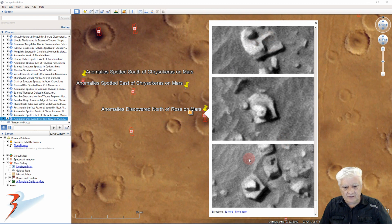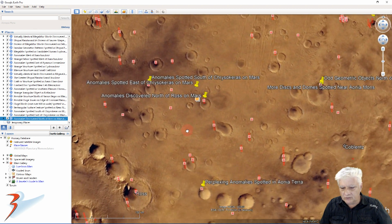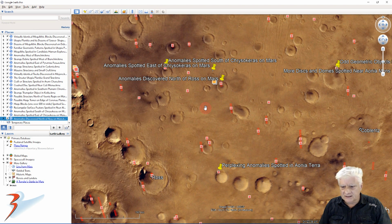So what do you guys think? Are we looking at natural geology that produced these shapes, or are we looking at intelligently designed and manufactured parts or remnants of structures that blew apart in the distant past? We know that multiple catastrophes struck the surface of Mars, just like they did here on Earth in the distant past, between 8 and 10,000 years ago. Could it have happened to Mars as well?